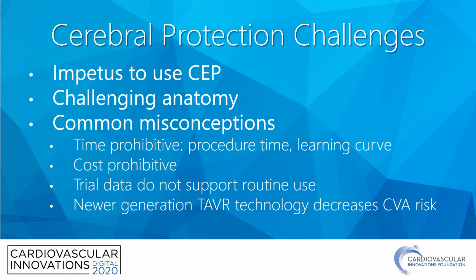And then also some common misconceptions, such as the use being time prohibitive, both from the actual individual procedure time when you do it in a single case, and as well as the learning curve of using the device itself. Cost definitely is an issue. Some people may believe that it's cost prohibitive, but we'll talk about that as well. Trial data do not, at present, support routine use. There is some debate about this, and trials are going to be ongoing soon to investigate this further. And then some may think that newer generation TAVR technology may decrease the stroke risk to the point of not needing to use embolic protection, which we'll also address.